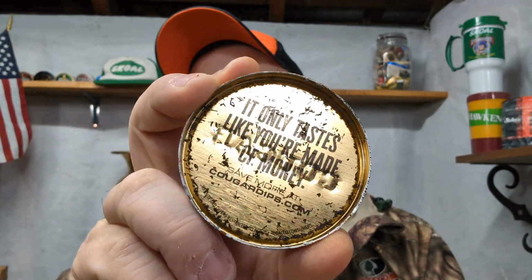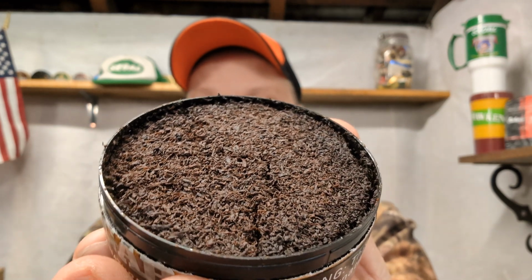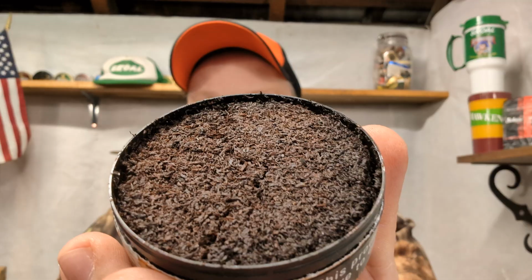Nice natural aroma. There's a shot, to give you some idea what the cut looks like. Somewhat inconsistent. Long bits, little bits, meaty bits, itty bitty bits. There's the money shot there for you. Yeah, the cut's kind of all over the place. Still plenty moist, to the edge of the best by date. Sticking in my finger, it's got a nice natural aroma, slightly different from, say, Copenhagen Naturals. It's probably the tobacco blend that they're using. But yeah, let's get into it, shall we?